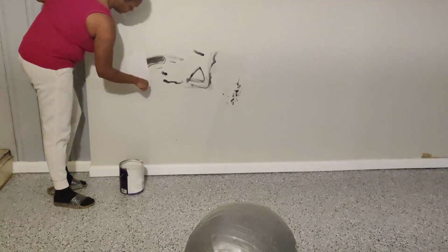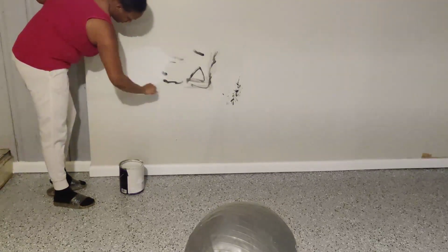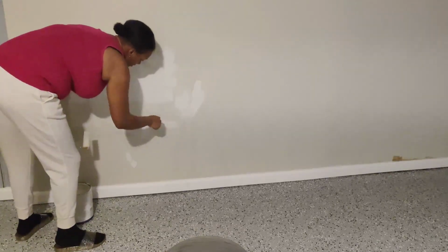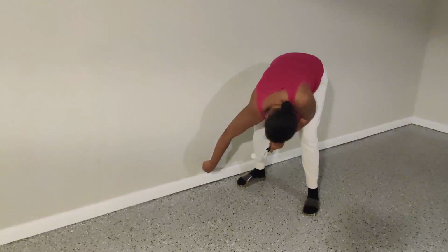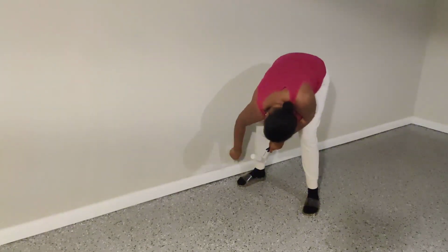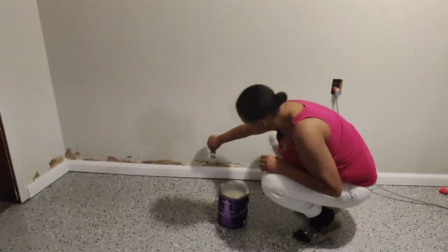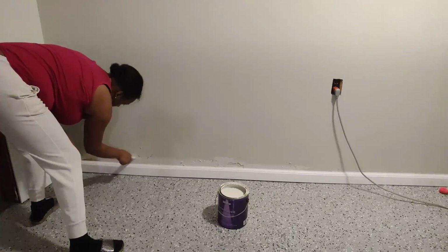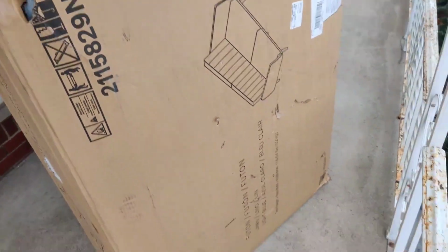The first thing I like to do with any makeover is clean and paint. For this particular project, it made more sense to paint first, so that's what I'm doing. After I painted, I went online shopping and I found a couch that I loved on Amazon.